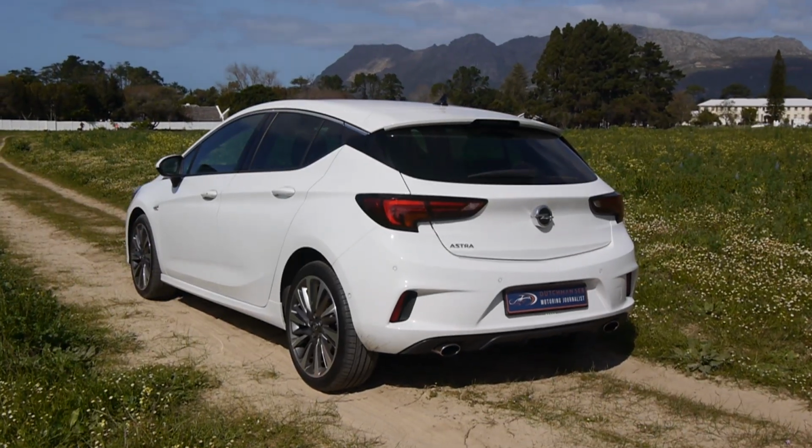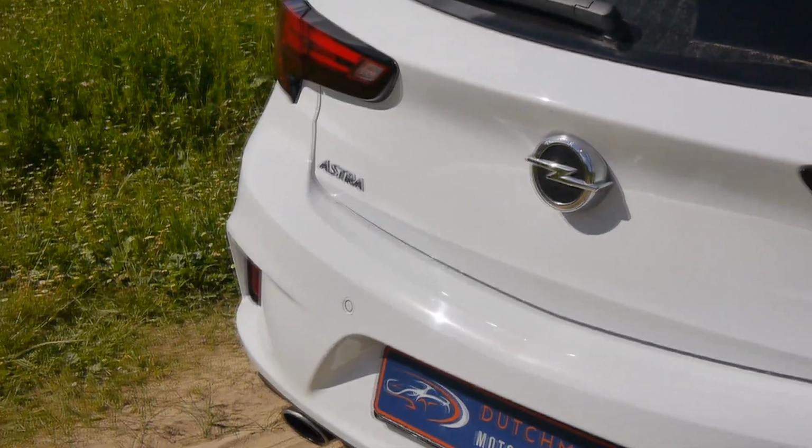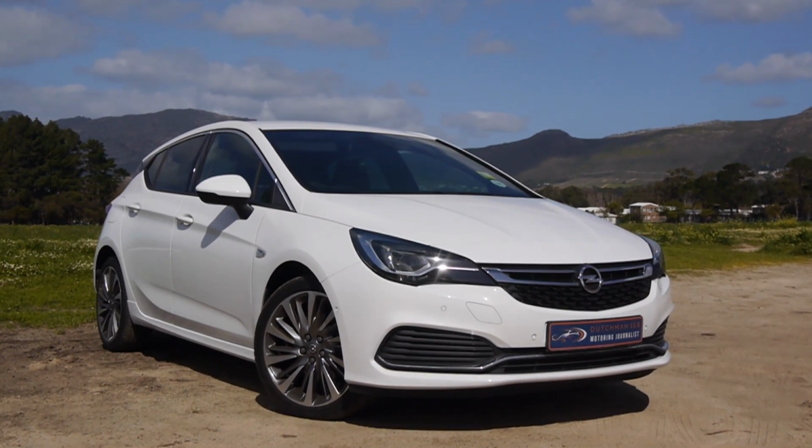The only downside to this car that I should maybe point out is the fuel economy, as I managed to average close to 10 litres per 100 kilometers, which is well above the claimed figure of 6.1 litres per 100.